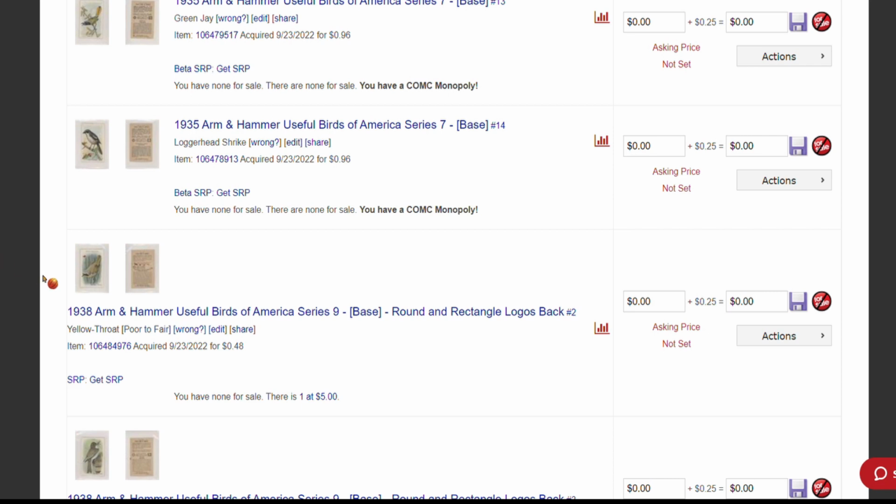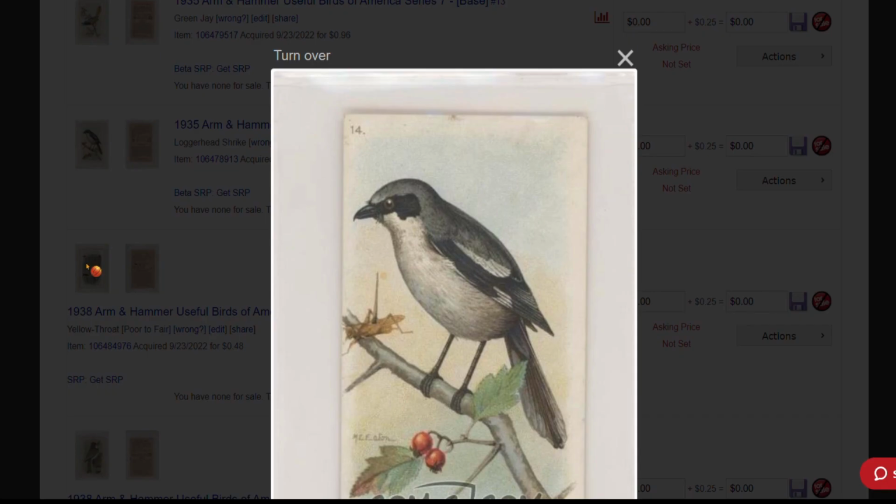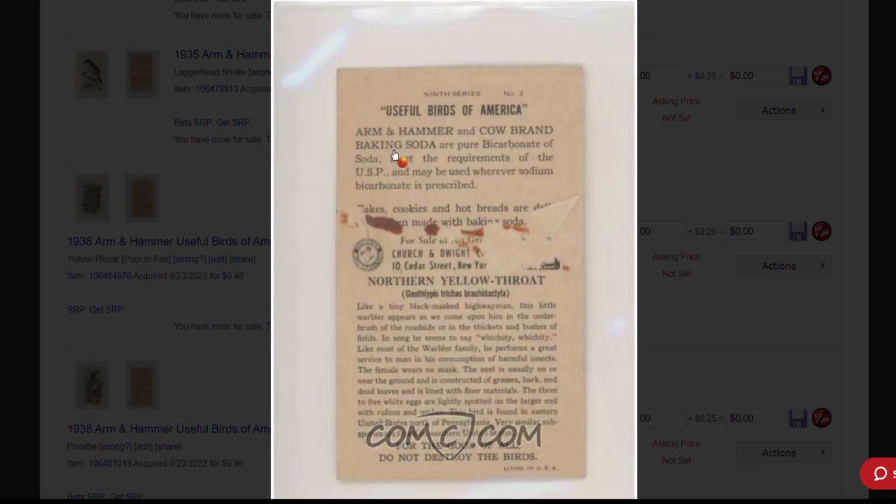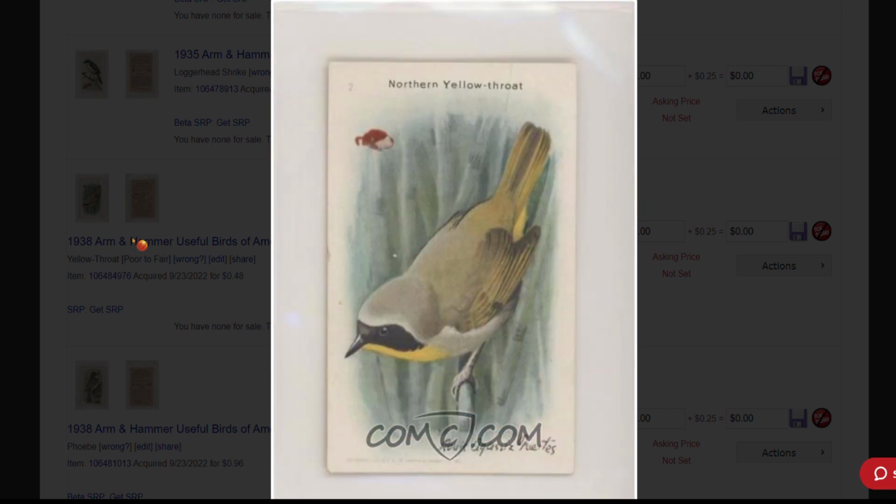The set that came out in the 1880s had the same name as this set, Useful Birds of America, and this name was chosen to really highlight how these birds were really important and should be protected. Each card included a write-up about each bird, as well as having an Arm & Hammer advertisement on it.